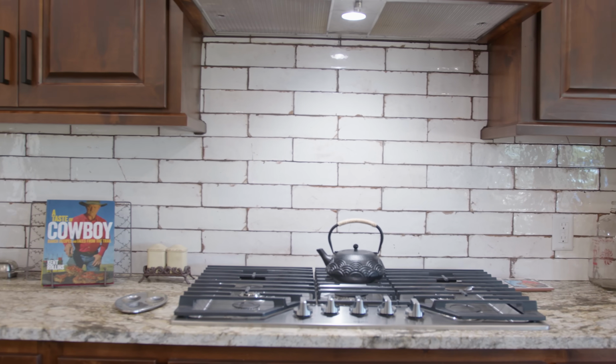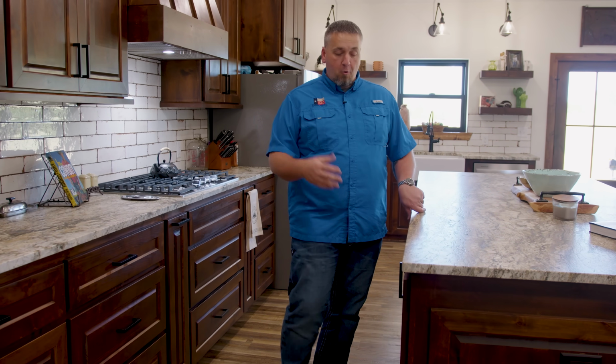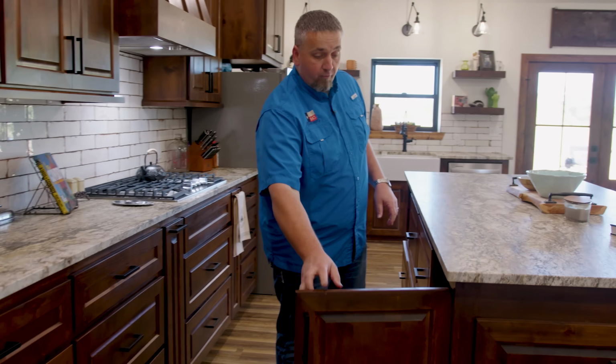Now, you always hear me say in our videos, if you see cooktop only, you know there's going to be some double ovens somewhere, and we're going to talk about those for just a second. Now, a really cool feature that they put in the island here is there's a lot of cooking and a lot of prep going on, according to the homeowner. And so we put a really cool feature in here.